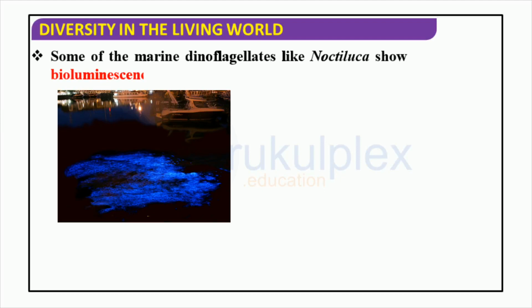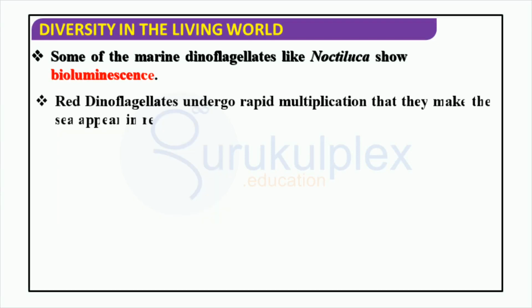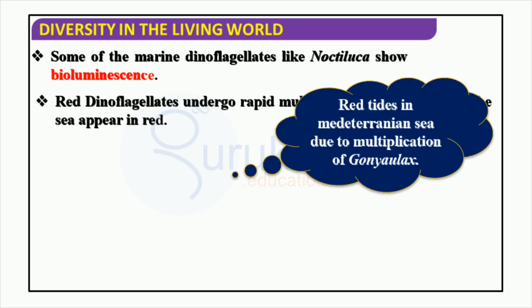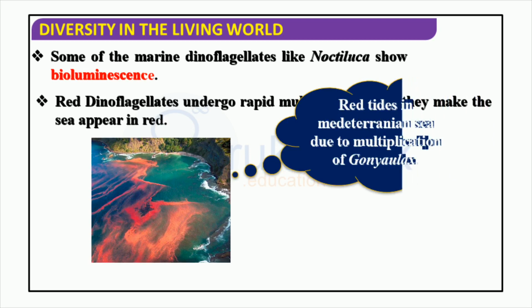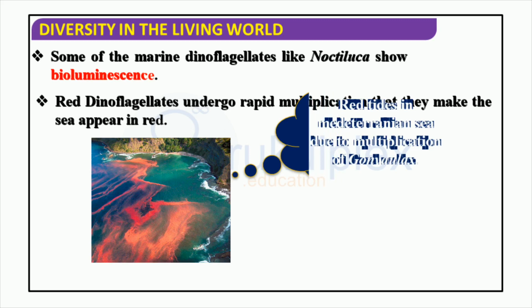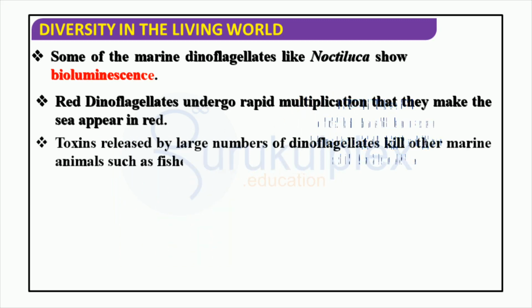Dinoflagellates are an extraordinary group of organisms, distinguished by their bioluminescence and poisonous properties. Noctiluca, for example, is capable of emitting a specific blue-green light, while other dinoflagellates can lead to red tides, due to the swift proliferation of gonyaulax. This can be detrimental to marine habitats, and lead to the destruction of fish and other aquatic creatures.